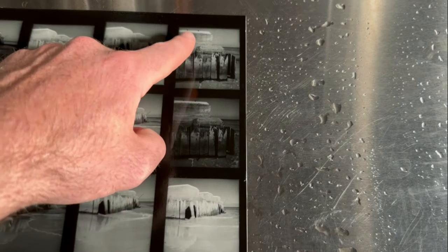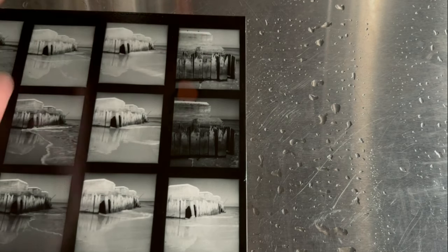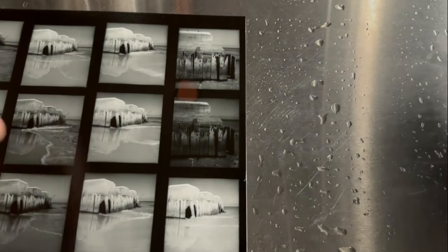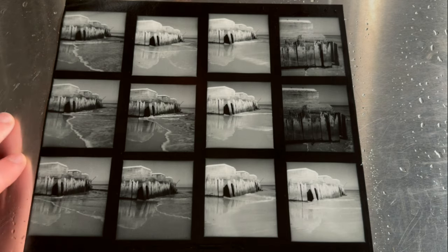On this one, you'll have the concrete on the left and the water on the right. And that would hang on the wall on the left side. And then this one would hang on the right side with the concrete on the right and the water in the middle. And this way you have water in the middle and the two concrete structures on either side. Overall, this is exactly what I had envisioned and I am very, very happy with the results.